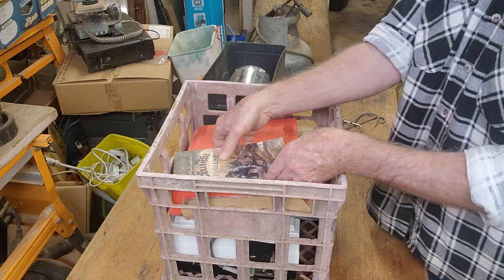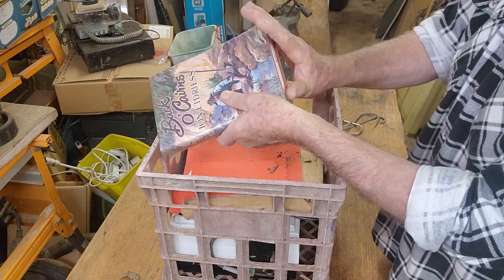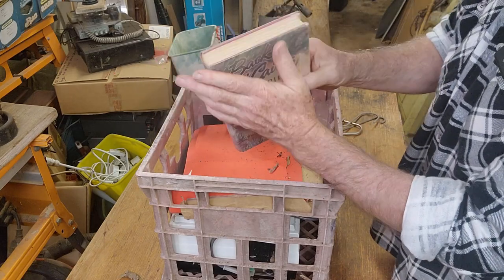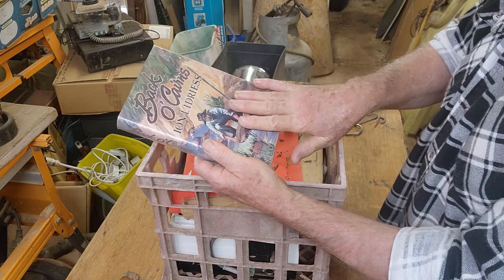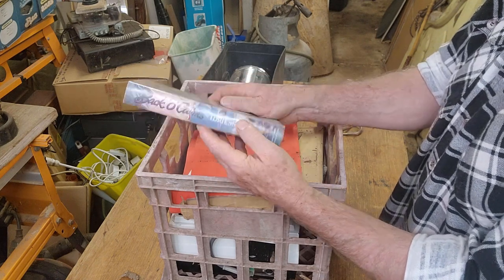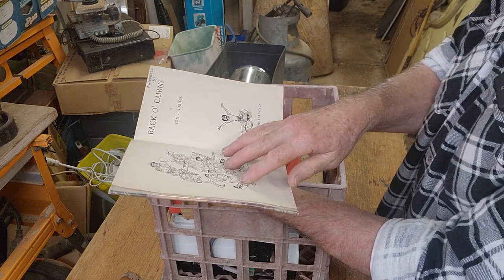Oh, we have a book. Now, it's not ideal storage for some of these books out in the shed there, but I do need to get through them all before anything gets damaged. Baker Cairns, Ion Idriess, a very popular collectible author from Australia. Most of his books, I believe, were written sort of mid-1900s, maybe a little bit earlier.